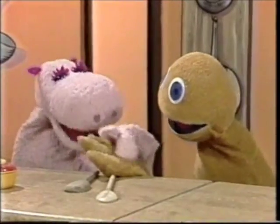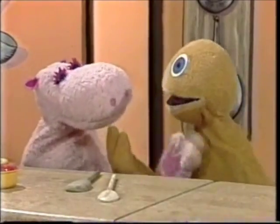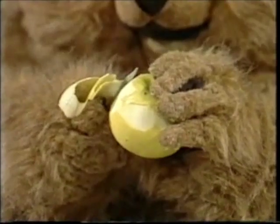Let's go slowly and then round and round and round. Round and round the garden like a teddy bear. One step, two step, tickle under there. That's very good, Bungle. A lovely long piece.